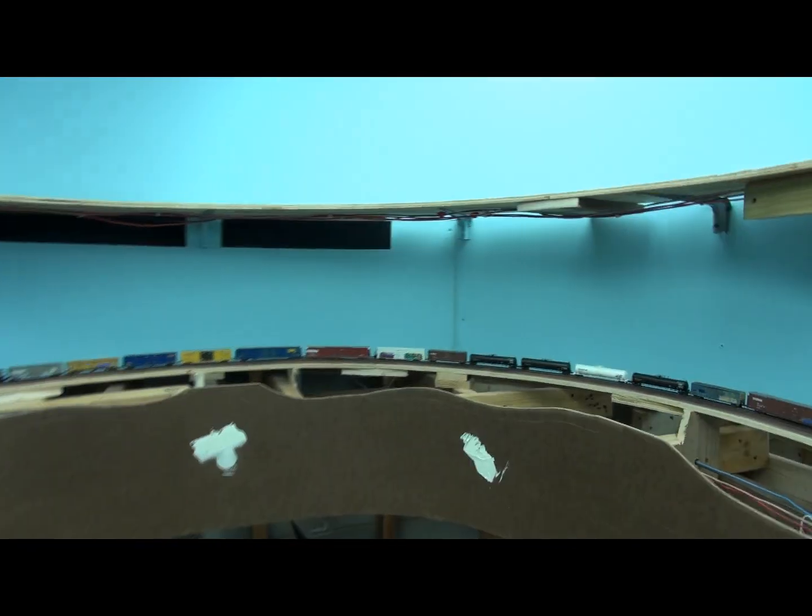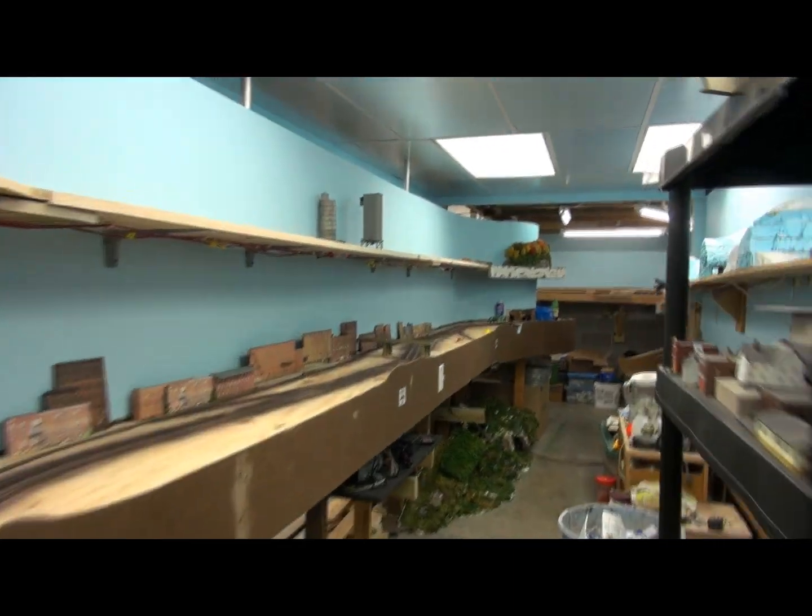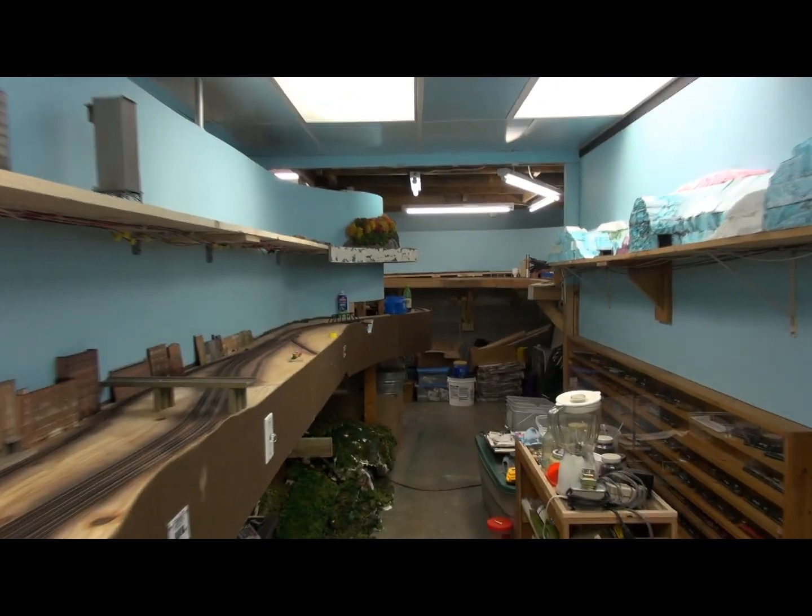I mean, it's pretty straightforward if you see it in person, but it's kind of hard to visualize on camera. But I think I got a longer run than I did on the old one. So I hope this helps.